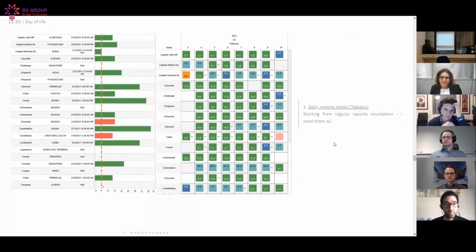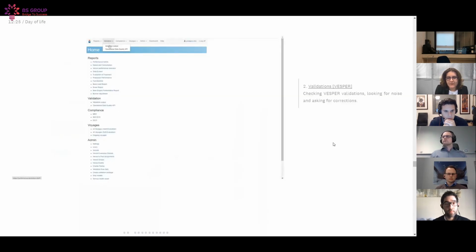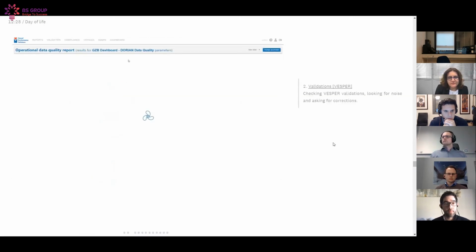So first of all, we are checking the quality of the data, and apart from some of the outlook data, it's very important for us to know whether the vessels are reporting or not reporting, and that's delivered through Tableau. We can see how many reports we have every day, what the vessels are doing, if we have all the reports, if something is missing, if any vessel is lagging, and this is the starter for us for the next round.